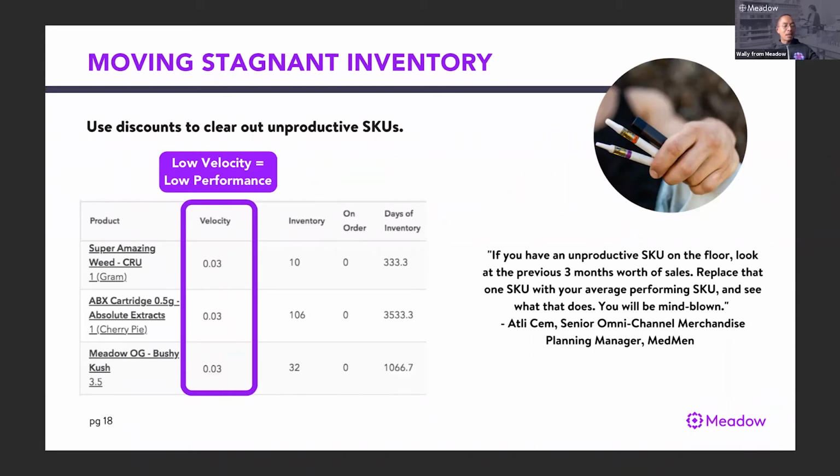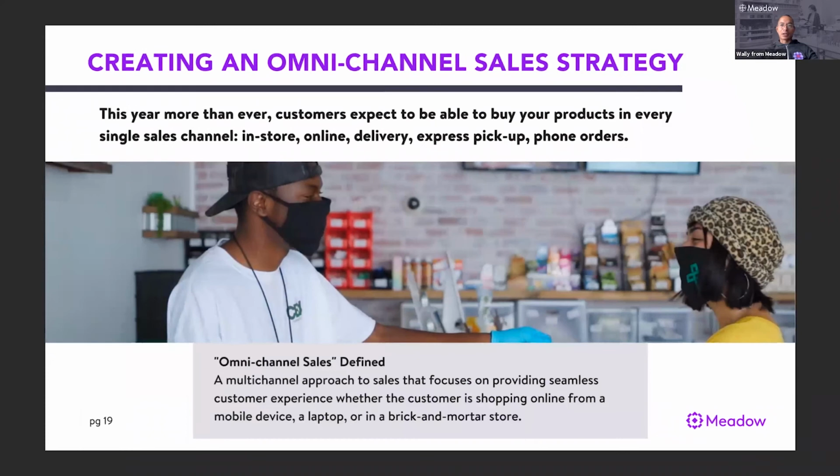Okay, so we made it to the third and final section of the guidebook, which is creating an omni-channel sales strategy. Before we move into it, do we have any questions? If so, please feel free to drop them in the chat.